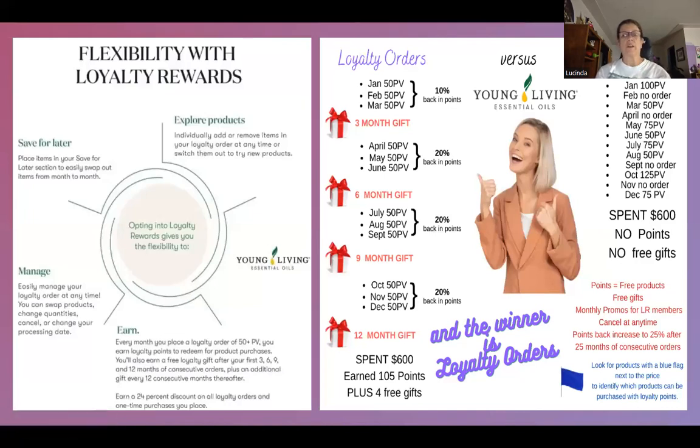So this slide here shows some of the benefits when you sign up for loyalty rewards. You can save products for later. This is a cool feature. It's like you just take out 1 month instead of totally removing it, you click save for later. And then if you go to your order the next month, oh, I want that product again. You just click on it, back to order, and it goes right back in your order.